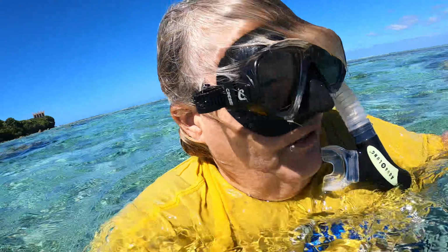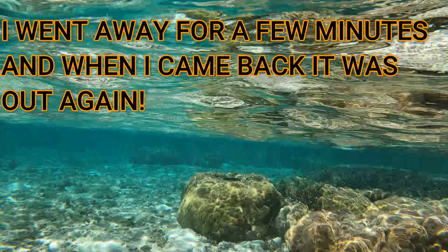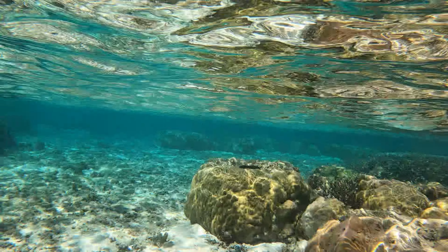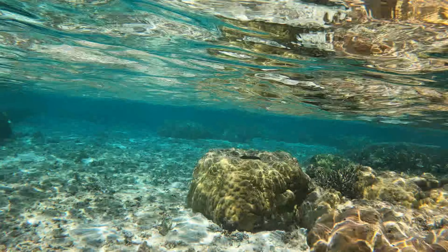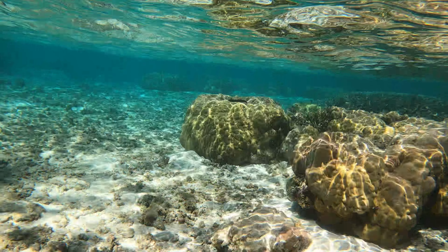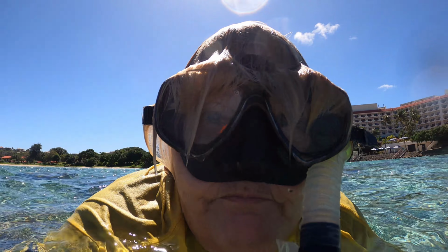That octopus was out of his hole over behind me, and then he came to this hole. This will just go over there, but he will go down in this hole. The octopus is peeking out again.